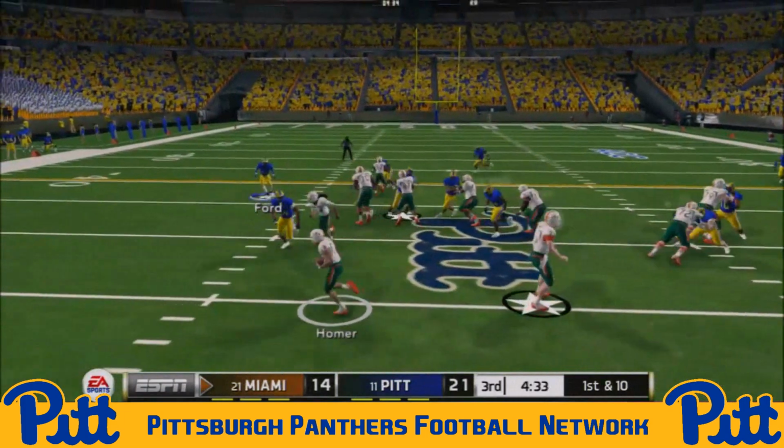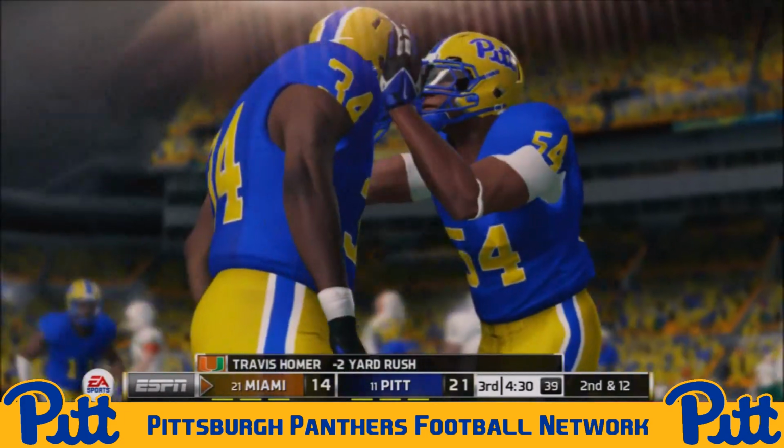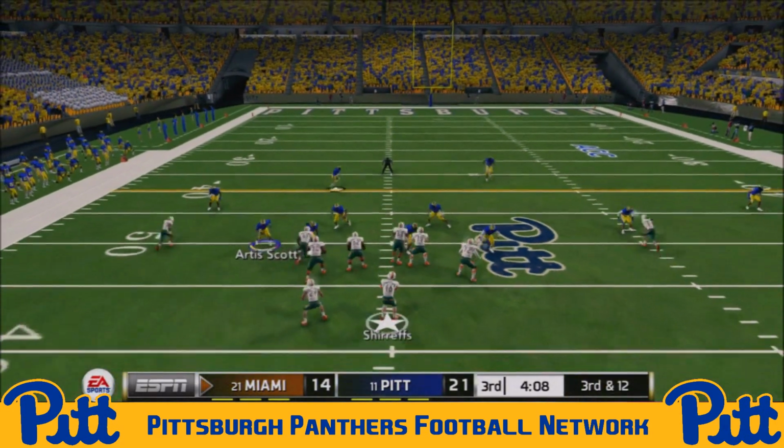Bunch formation to the left, and they run a toss that direction. Nowhere to go, though. Stunned along the edge. That was Amir Watts making a great tackle. It's going to be 3rd and 12 for the Hurricanes.